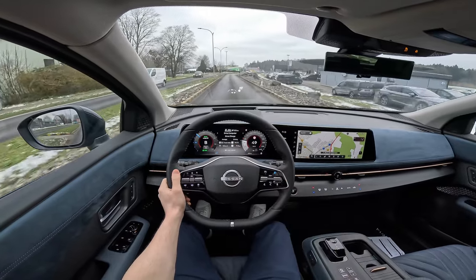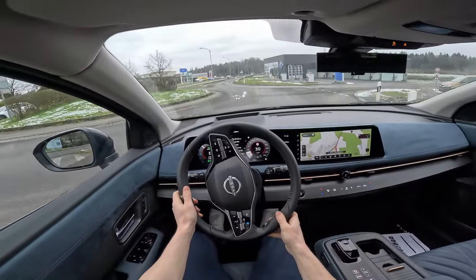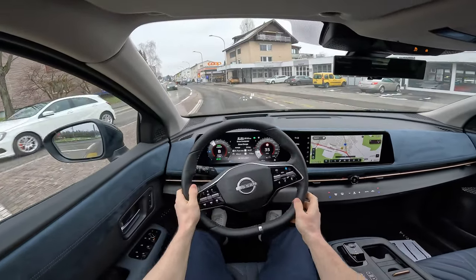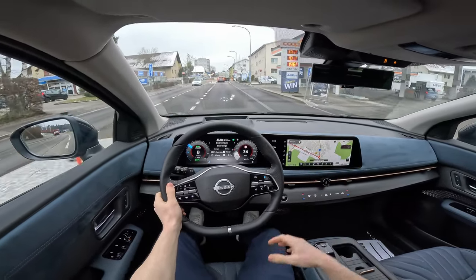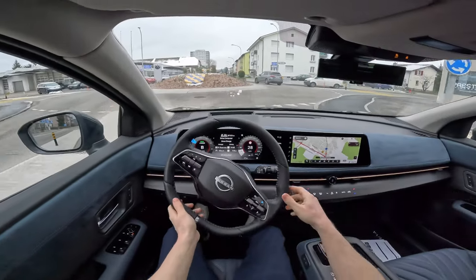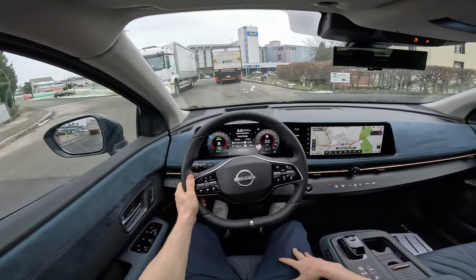We still have 98% battery, and the car still shows me 533 kilometers range. So pretty nice. It's more than I expected. It's doing great on the roundabout, easy to drive, easy over the bumps. Great high driving position and great visibility outside. And also it's super beautiful, the car, it's mega beautiful.